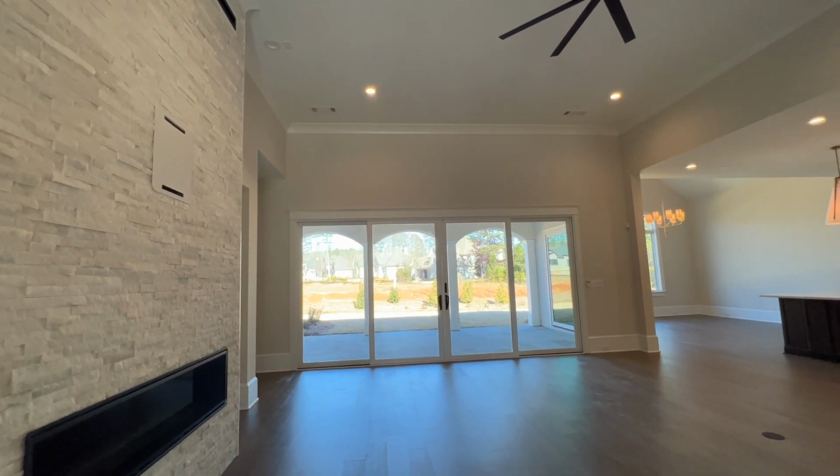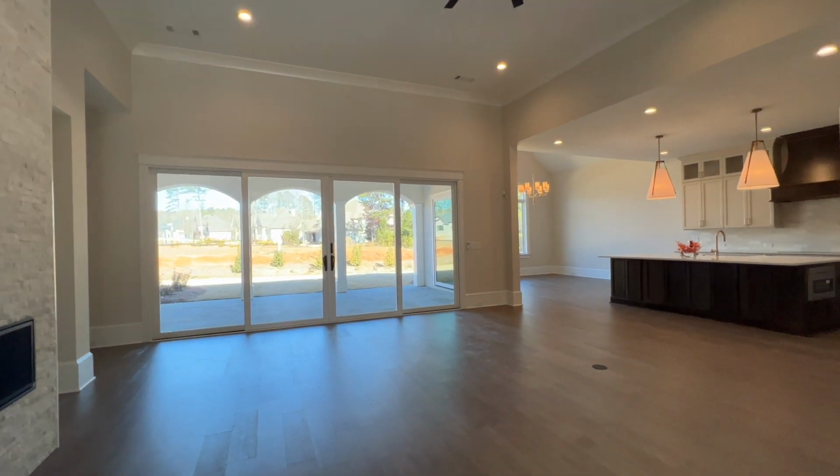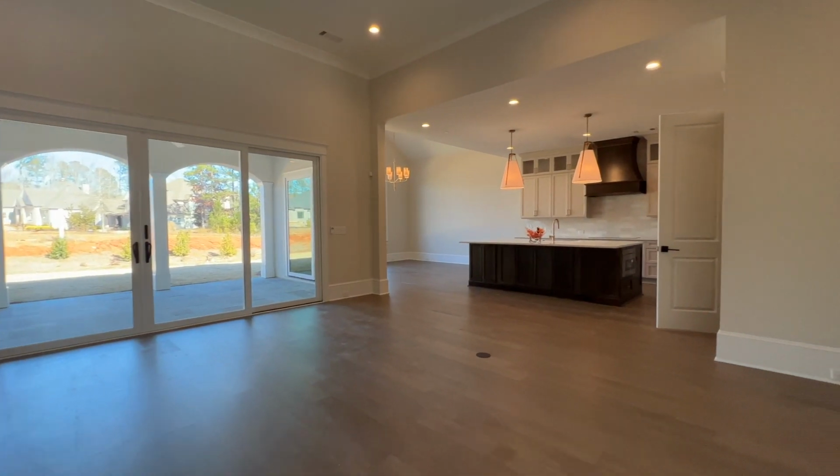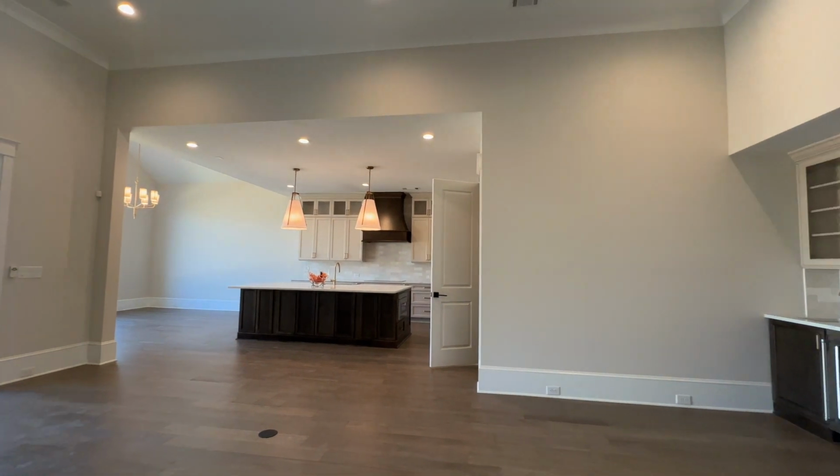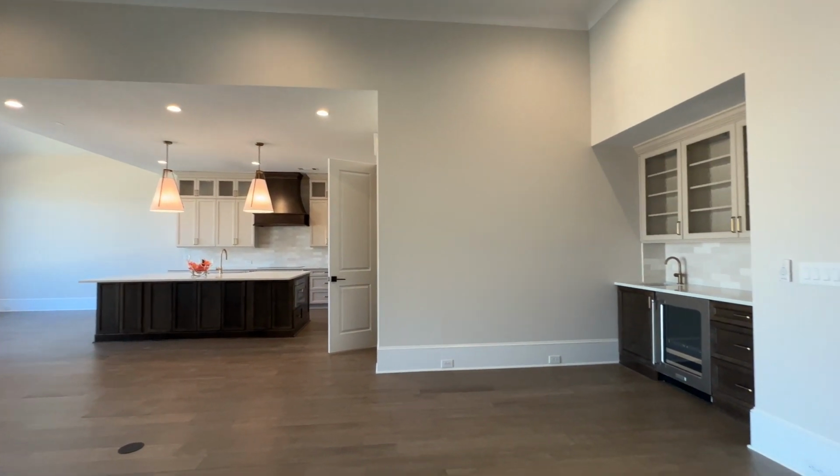The outside space is beautiful. It is covered. It is a great gathering place to entertain family, friends, have a cookout, with plenty of space. It looks small from this angle, but it is actually more spacious than it appears.